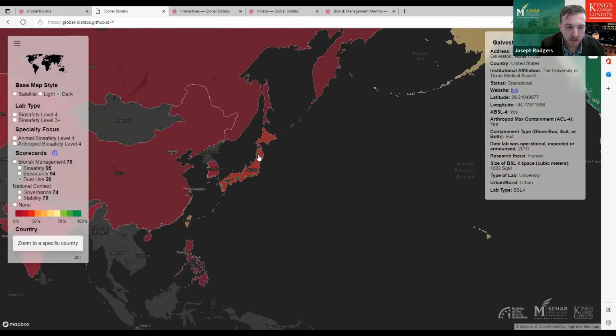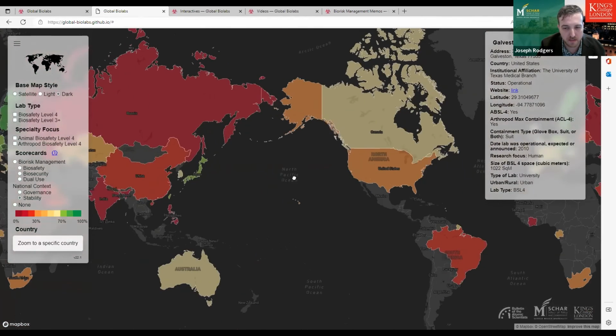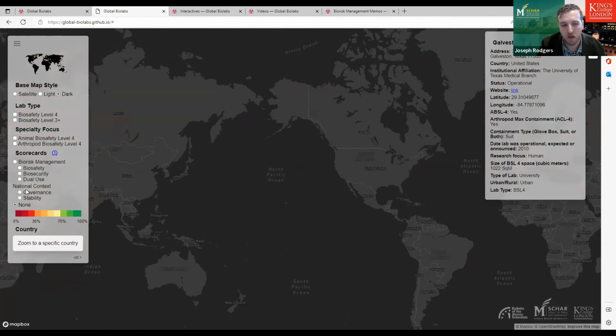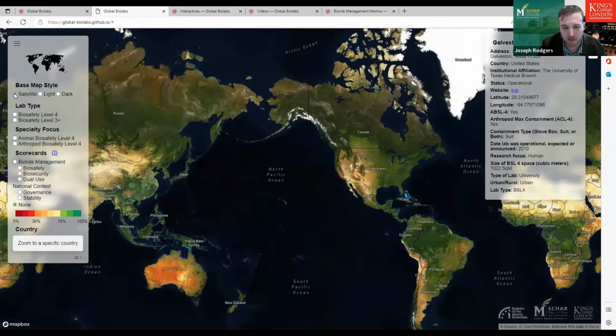So you can also see the national context, the governance and stability scores. And you can look at these colors globally when you zoom out, or at a specific country if you zoom in. So that's kind of how our map works, all of the different labs, the scorecards, how they appear on the map. And I would note that if you have any questions with the map, then feel free to reach out to our team, and we're happy to help as issues or questions arise with the map.